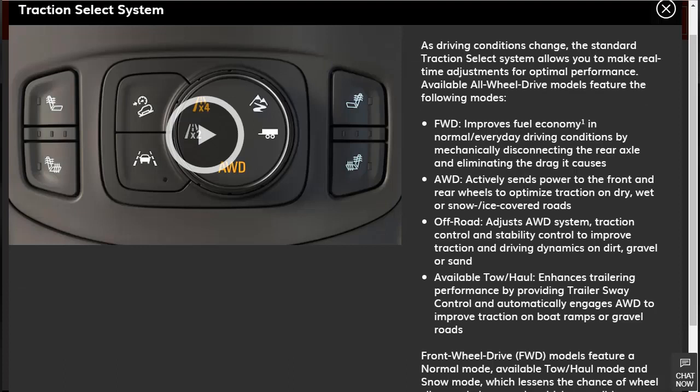Then remember there's that traction control system if you get all-wheel drive, right? As driving conditions change, the standard traction select system allows you to make real-time adjustments for optimal performance. Available all-wheel drive models feature the following modes. You get a front-wheel drive mode, which improves fuel economy. You get an all-wheel drive mode, which actively sends power to the front and rear wheels. There's an off-road setting, which adjusts the all-wheel drive system and traction control for dynamics on dirt and gravel. And then there's the available tow/haul mode, which enhances trailering performance by providing trailer sway control, which is very, very cool.